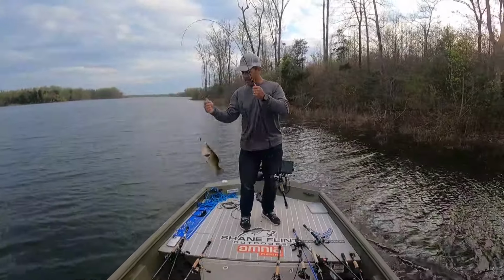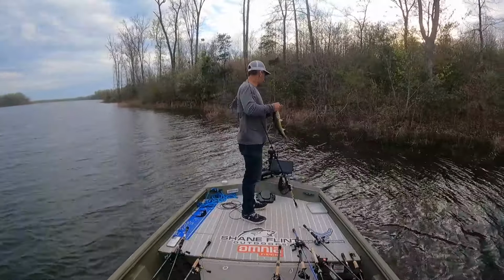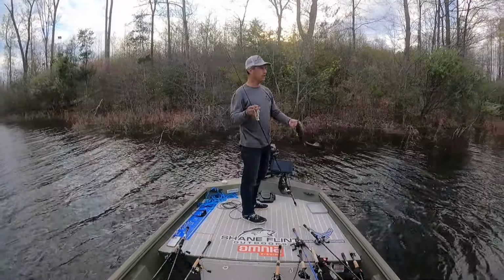Finally got one to snap out of it. So that's number 3. Fatty. Spinnerbait seems to do the trick. It's gotta be.